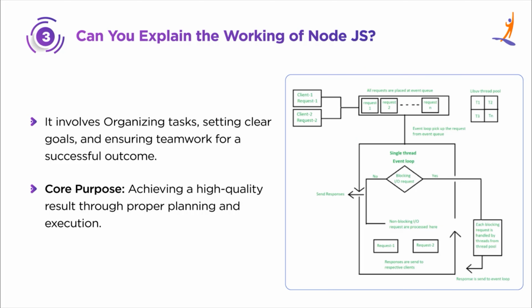Okay. Moving ahead with our next question, which is: can you explain the working of Node.js? Node.js works on a unique architecture that is very efficient. So imagine multiple clients, like users, sending requests. Suppose client 1 is sending request 1 and client 2 is sending request 2. These requests can be of two types. Firstly, talking about non-blocking requests, which include small tasks like reading a file or sending an HTTP request.